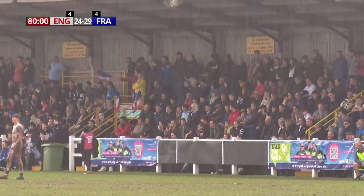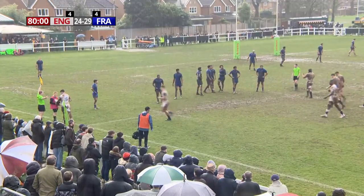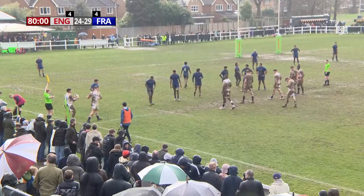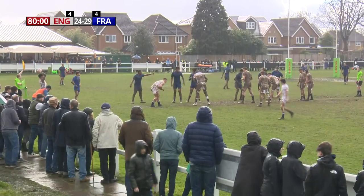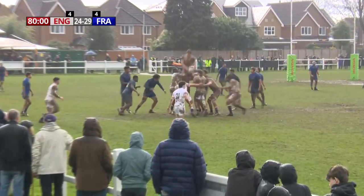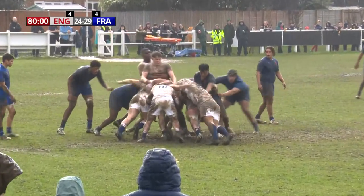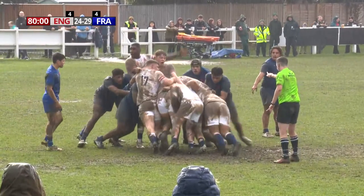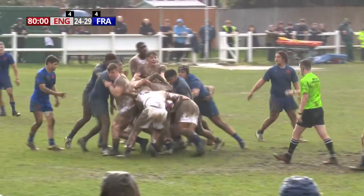Let's go. Numbers. Six. Six. Line out. Been under a bit of pressure. They come down well with it to England. Oh, what about this for a fairy tale finish? Into the 22 they creep. Stay. French defenders told to stay in position.